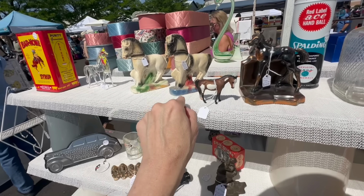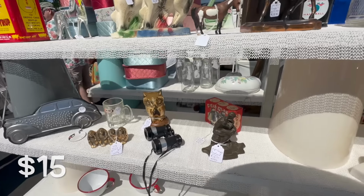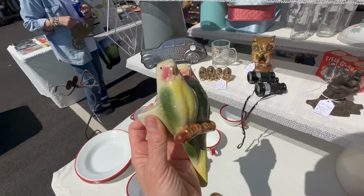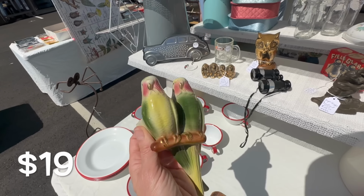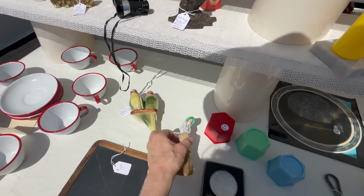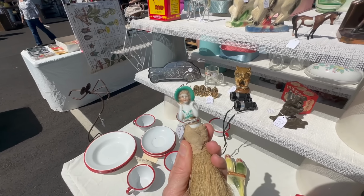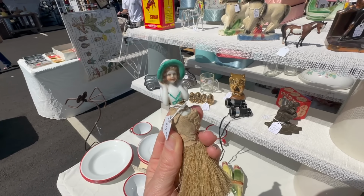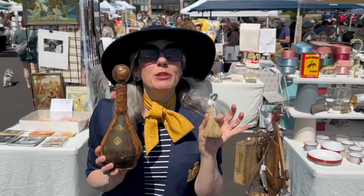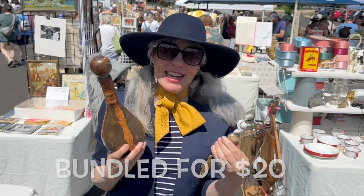We've got little chalkware horses. They're $15 each. And then I was noticing the parakeets. These are $19. Aren't those beautiful? With a little wall pocket. And then I saw this little cutie. She's $15. So I think I'm going to see if I can bundle her with the leather Italian decanter. Well, I got them both. I was able to get them both for $20. So 10 and 10. So that was great.